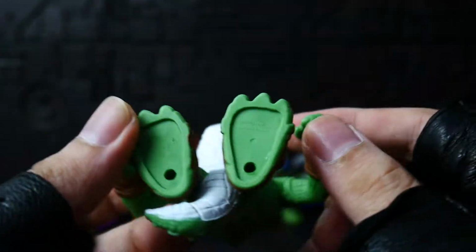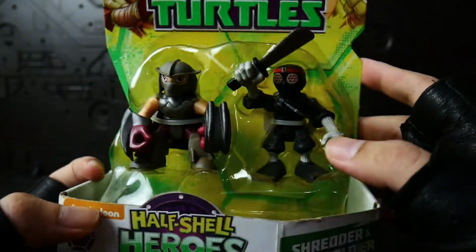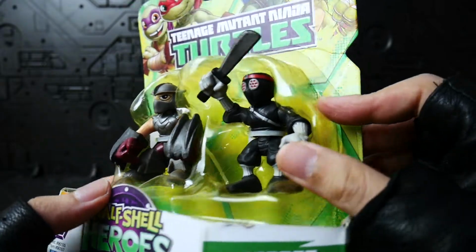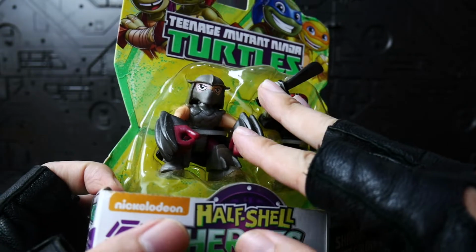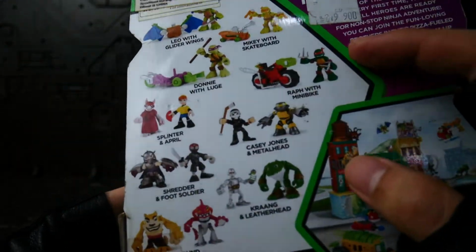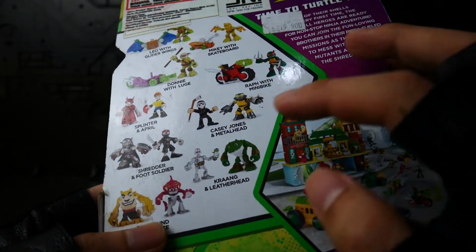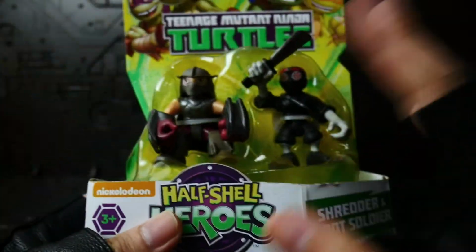All right, so that's Leatherhead. Here we have Shredder and Foot Soldier. I think we need more Foot Soldiers. This makes for good army building. Still open style. Yeah, Shredder and Foot Soldier, nothing much. And we see the other figures at the back. I have several that I'm gonna share from this as well. I have this, and I've showed you this one. So let's just continue.